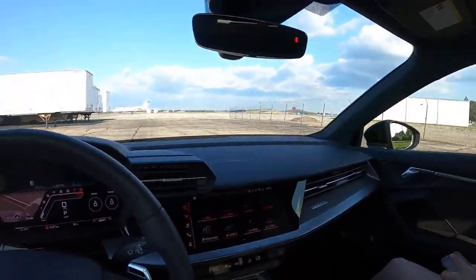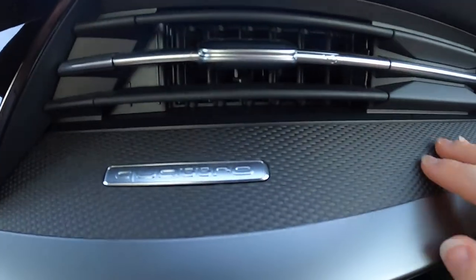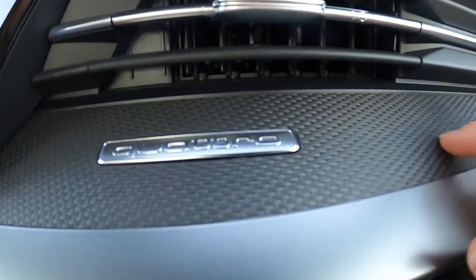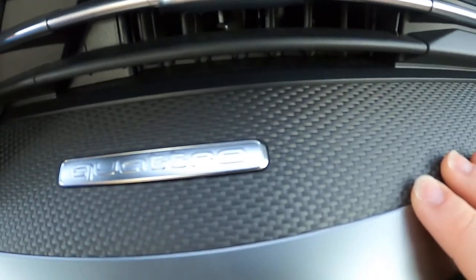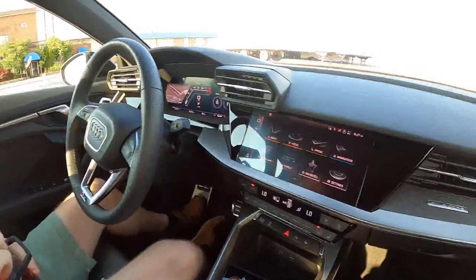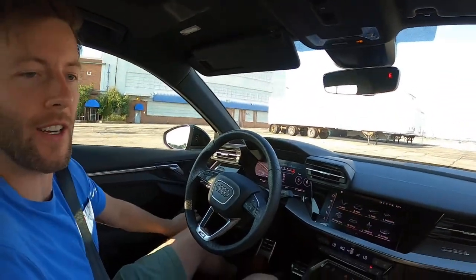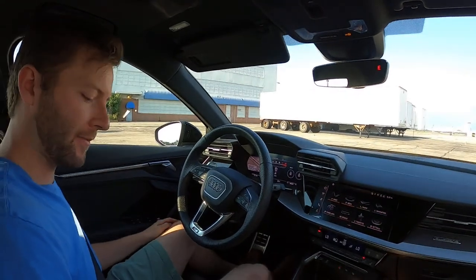Black interior. Also, this material is kind of fun. It's like an open pore carbon fiber. Oh, it actually is. That's one thing I like about this car. It doesn't feel like it's trying to phone it in at all. It doesn't feel like it's trying to fake anything.